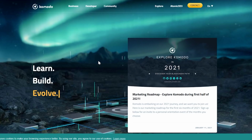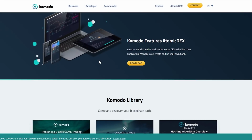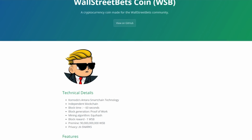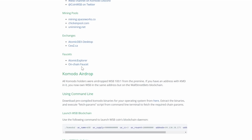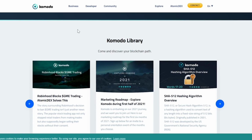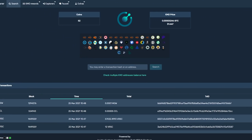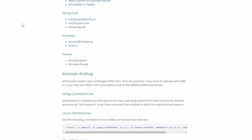And what I think you should do is basically use this as an opportunity not to take a poop on WSB coin, because the point of it isn't to actually be a real coin. The point of it, in my opinion, is to show you what the Komodo platform is capable of doing and what you can do to start learning in the community and playing with blockchains, maybe spinning up your own, trying to attach it to DEX and spin up a block explorer, that sort of thing.